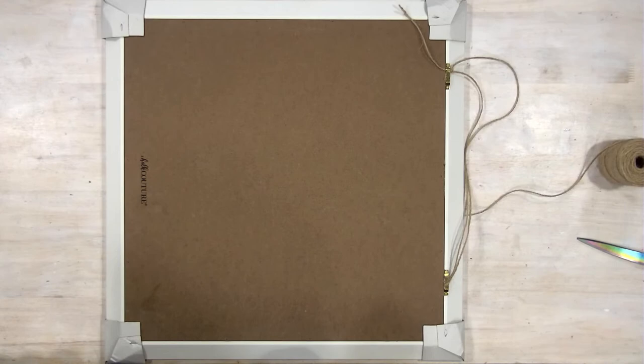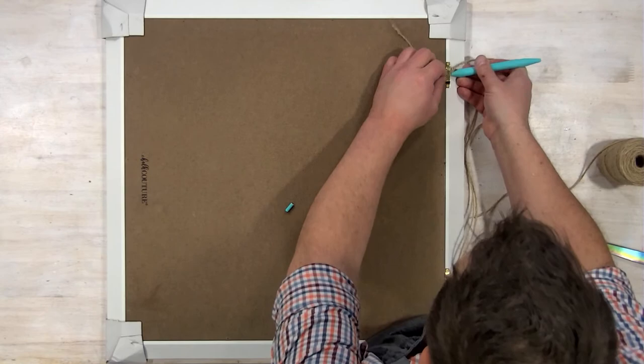A lot of these, I understand why they have it this way, for hanging and stuff. But we prefer, like I said, not to put a ton of holes.